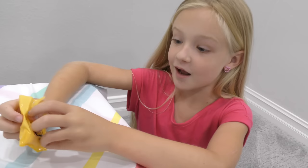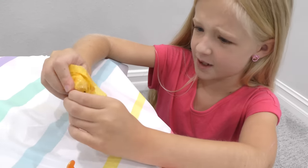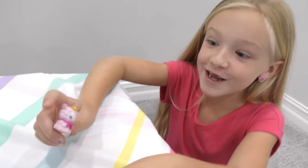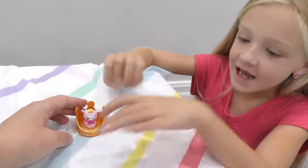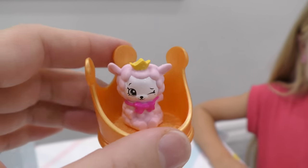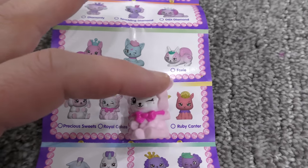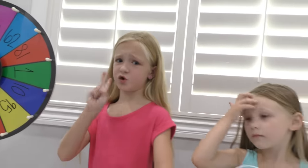All right, guys, let's see what I got in my surprise pack. All right, let's see what pet you get. I don't know what it is. Let's open it up and find out. What is that? Are you serious? It's a llama. No way. Let me see this. It's an alpaca. Oh my goodness. That looks like a cute little lamb or sheep or something. Should we find out on the checklist? Oh yeah. It looks like Trinity opened Royal Cakes.